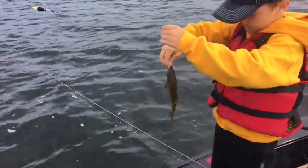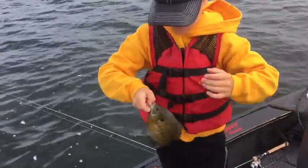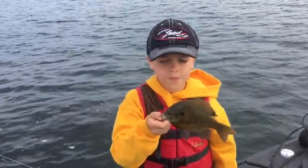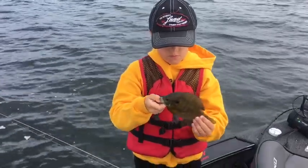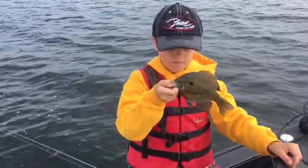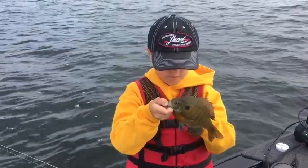And another thing you'll notice, they don't all do the bedding at exactly the same time everywhere in the lake. Our first spot, the males were dirty looking. Females didn't really seem to have any eggs left in them much, so they might have just been getting near the end of the egg laying process. Now here the males are a little more colorful. Females are chunky and full of eggs, so they might be just a few days behind that other spot and just getting going with the bedding.